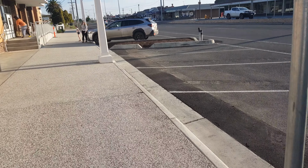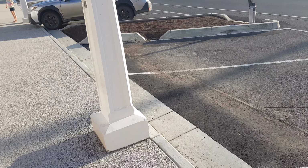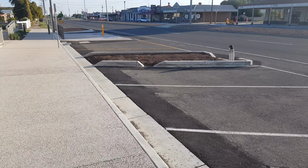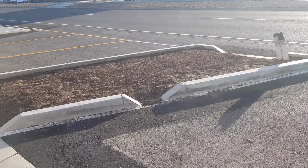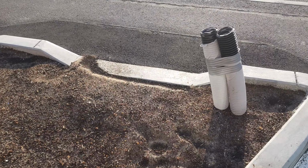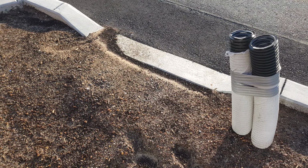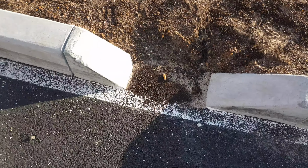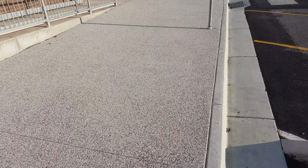So some of the garden beds have been prepared. So that's the passive water thingy there, so it's going to let water in from the road. The cigarette butts, they're going to do the plants really good, the cigarette butts.